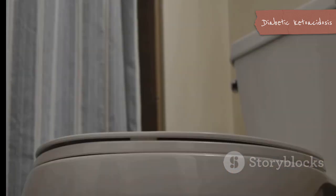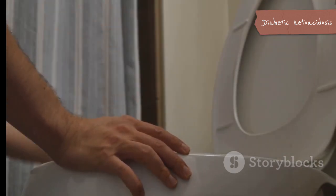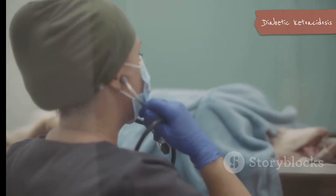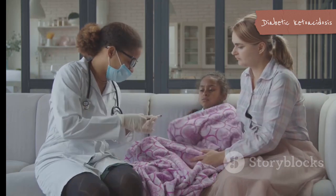In addition to thirst and urination changes, individuals with DKA often experience nausea and vomiting. These digestive symptoms can further contribute to dehydration and electrolyte imbalances. Other symptoms include weakness, fatigue, and confusion.